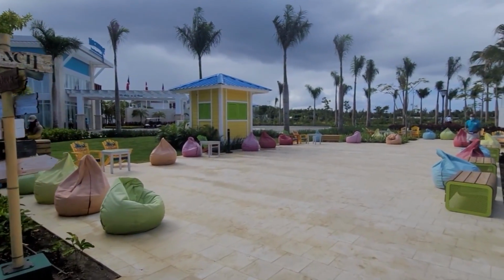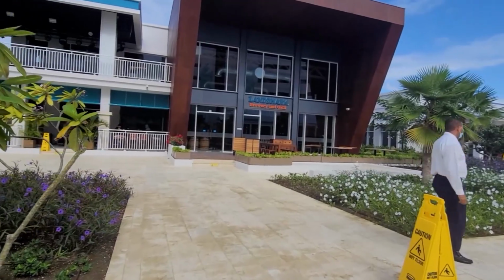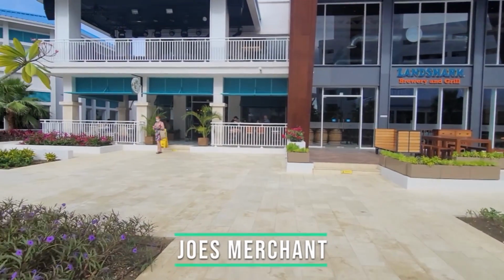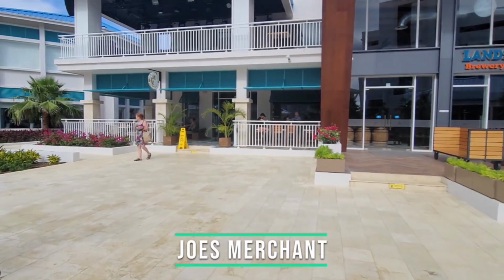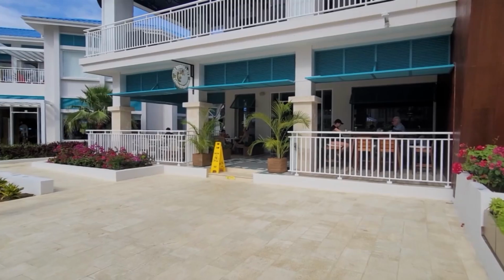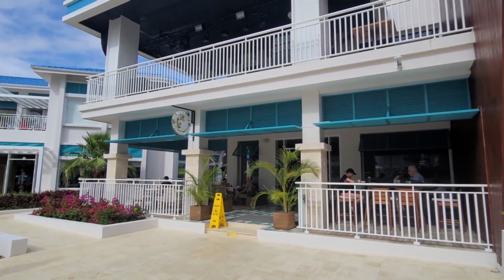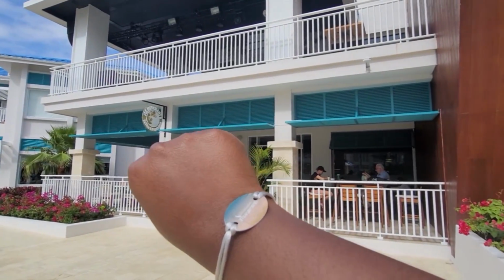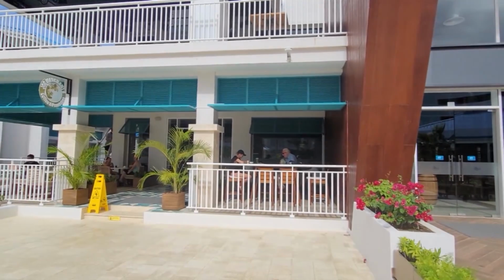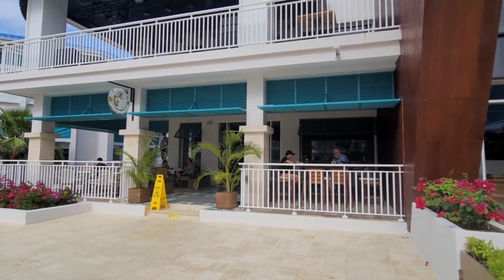They have these beanbag chairs and other seating and table area. They also offer Joe's Merchant, which is where we're headed right now. Joe's Merchant is a coffee and provisions place where at time of check-in, they'll give you points on your wristband, which is this. Sorry if you can't see it, but it says Margaritaville. And they'll preload a certain amount of points based off of how long your stay is.